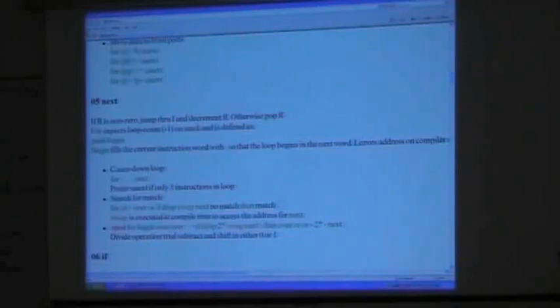Here's the code necessary to do a match, which is the code I'll be using to do lookups in ColorForth. On the stack is the word you're trying to match. You do an incrementing fetch and an over or to do an exclusive or and a compare. And if the result was 0, you found a match. Jump on 0, and you come to here, and then you've got your match. If the result was not 0, you throw away the comparison, and you do a next to go back to the beginning.